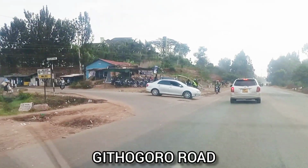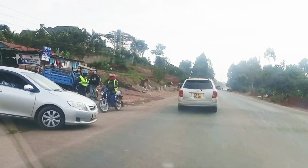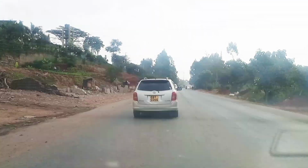This is the road to the United Nations via Gigiri village, through Runda Road, and onwards to the United Nations Avenue.